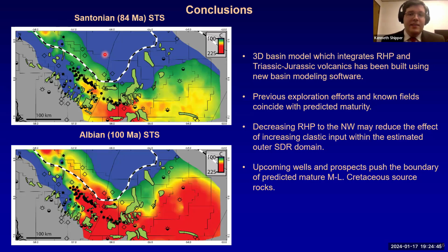The basin model does indicate the maximum pitching extent to occur along this Kanji block, down here into blocks 42 and 48. Along the carbonate shelf, there's an increase in immaturity, which is likely attributed to a strong decrease in radiogenic heat production and an increase in the clastics in the volcanic units. Most prospective areas here within Block 53 remain prospective with the source rock well within the gas to oil window.